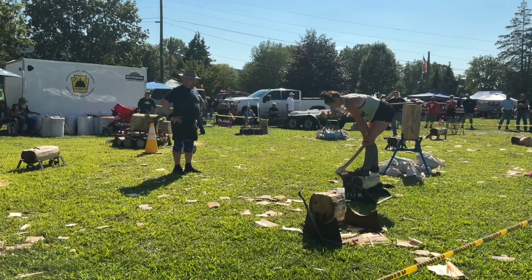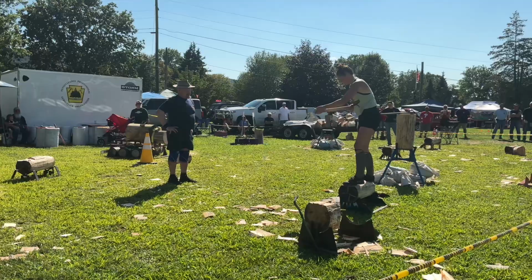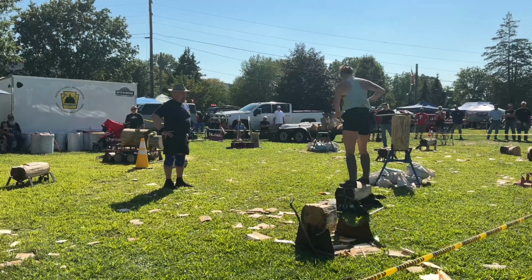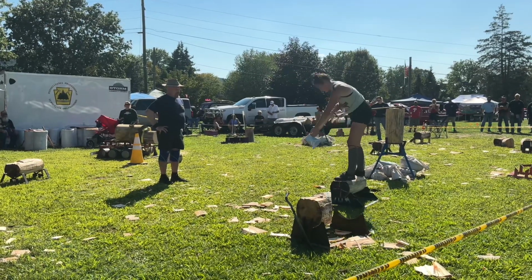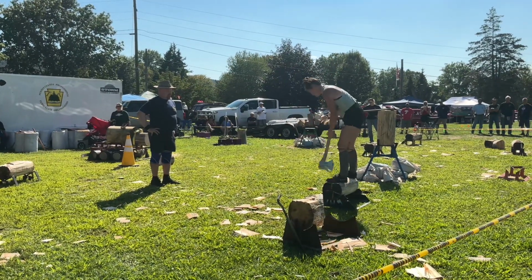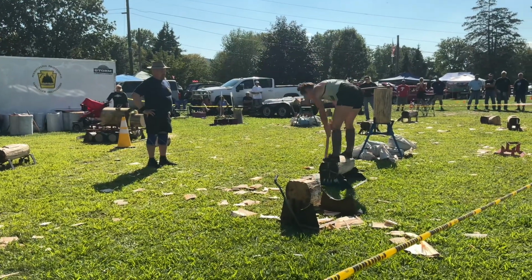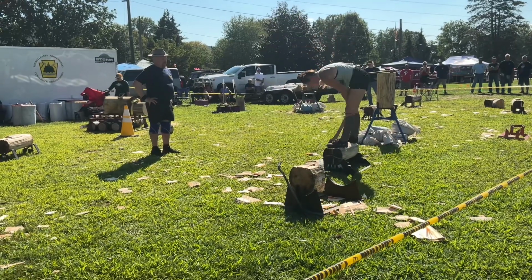Contestants, ready, set, go. I'm going to avoid saying numbers, not to confuse anyone. But the opening of that block looked very clean, very sharp.